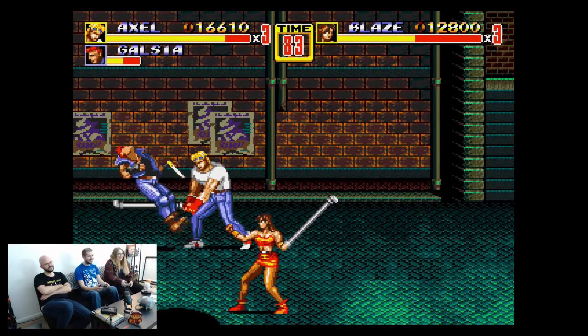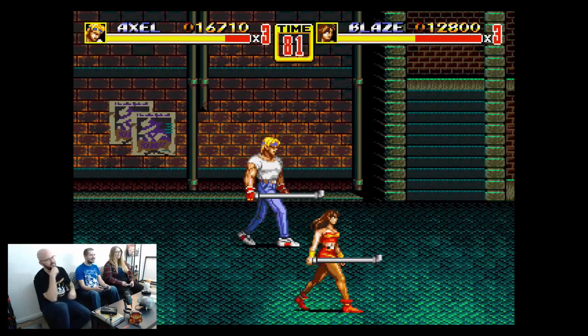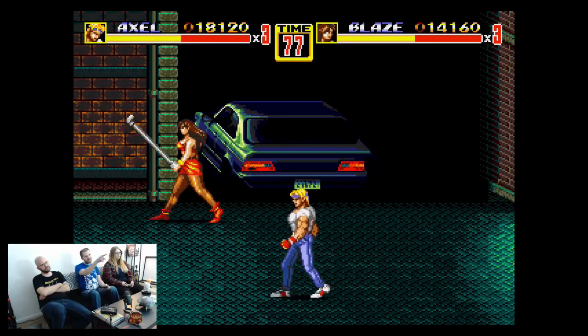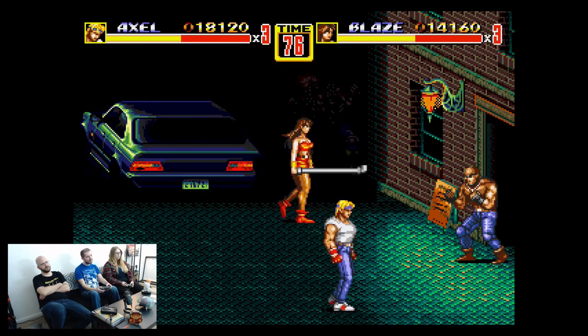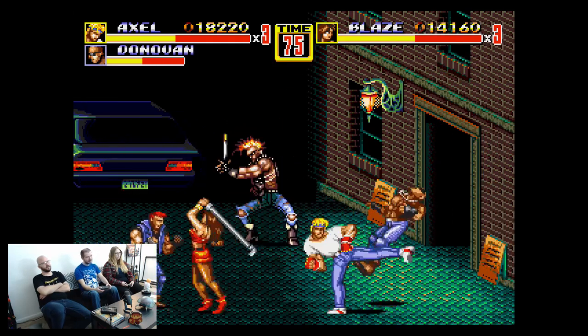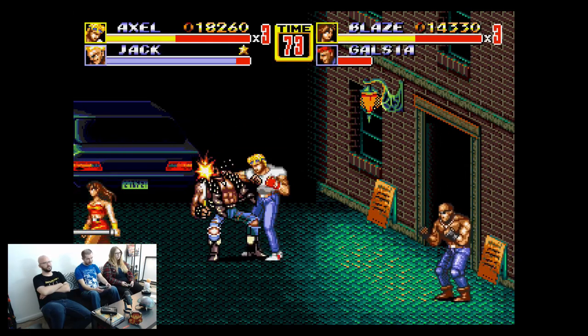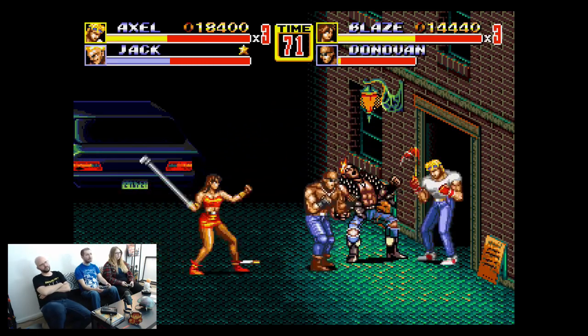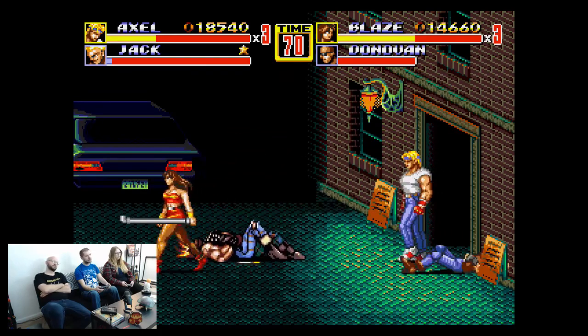Later. Yeah. Creepy stabber. Now, I always think that car's gonna back up because it does in the Teenage Mutant Ninja Turtles arcade game, but it doesn't. This guy just has infinite knives. Oh shit, sorry.